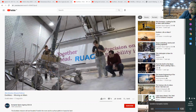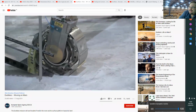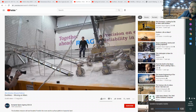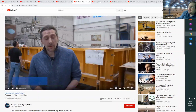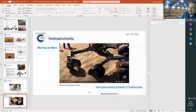The rover slowly gets out from the platform and essentially climbs. Okay. I will go ahead, but more or less that was what I wanted to show you, as well as what is happening when we have a sandy environment.